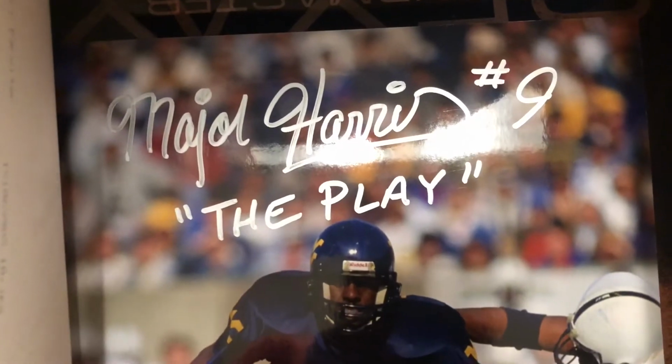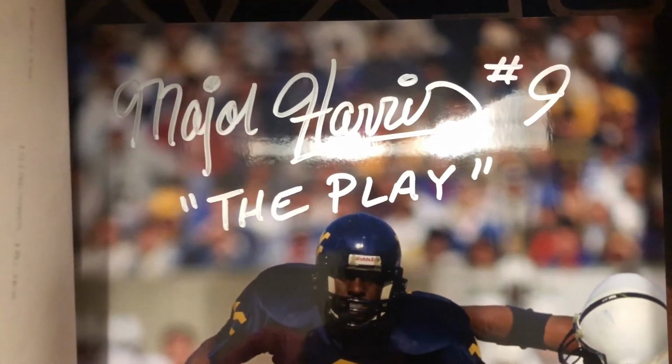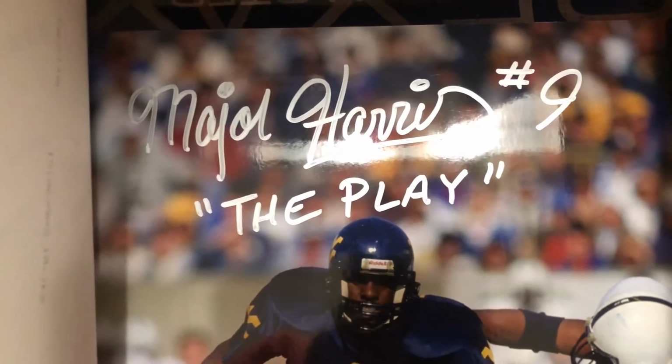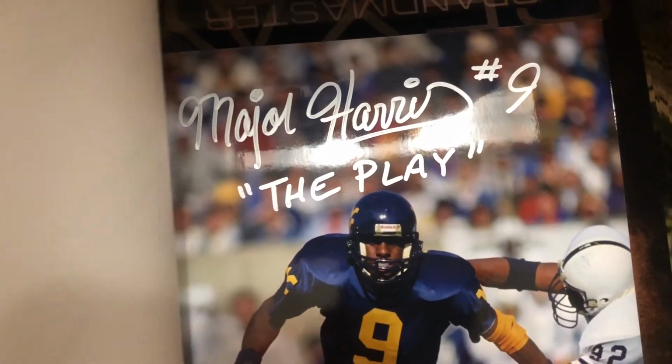If you like football and you like some awesome plays, go to YouTube, punch in Major Harris the play, and you'll see him fake like 9 guys out of their jock straps, and he runs in for a touchdown. It's an amazing play. Check it out. We have probably $5 in this, and we sold it for $29.99.